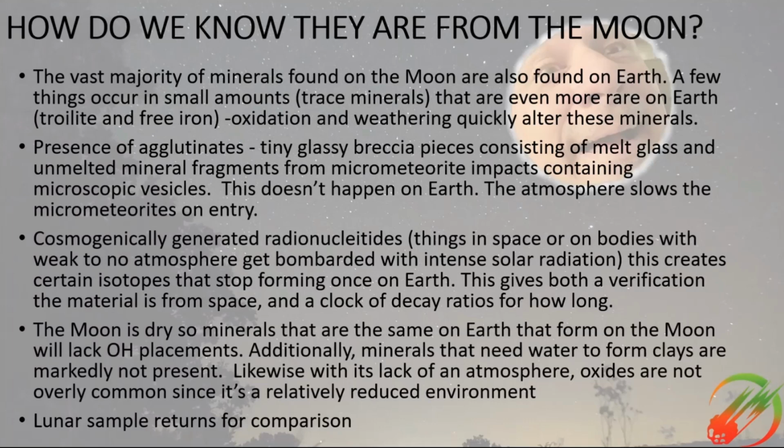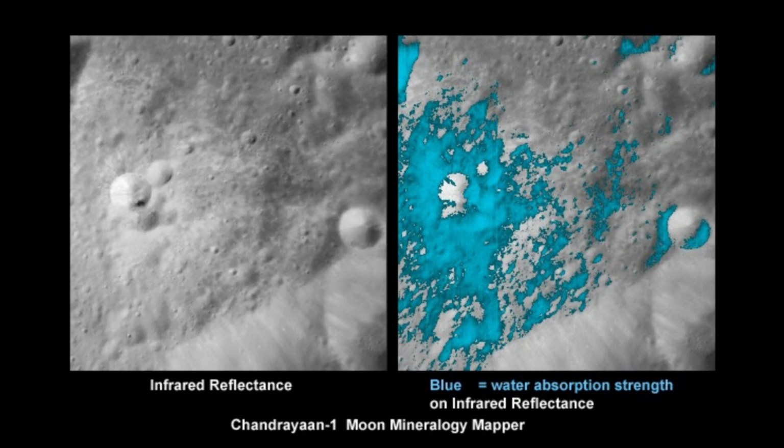The other thing that's really interesting about the moon is, although you have a lot of minerals that are the same as the minerals on Earth, there really is not much water on the moon, right? There is water at the poles. We have proof of that, in some of the crater areas that stay shadowed. But in general, the moon is a really, really dry place compared to Earth.